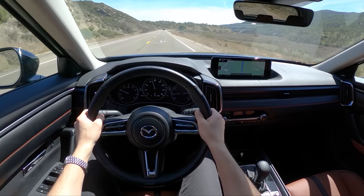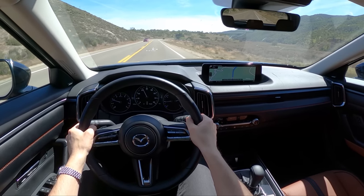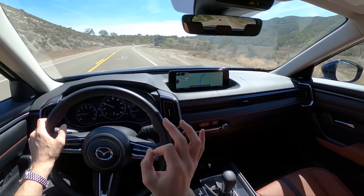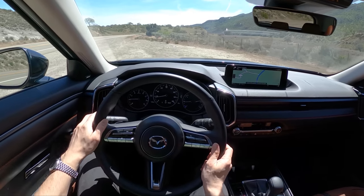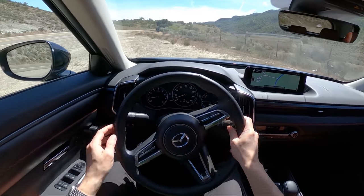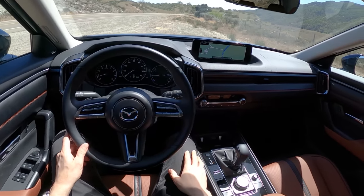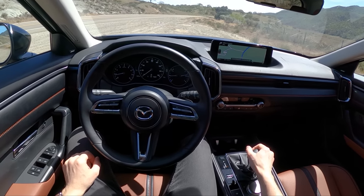All right, guys, well, how can we sum up this Mazda CX-50? I think there is really a lot to like with this new car from Mazda. It's kind of that Goldilocks right size for a crossover. It has enough off-road capability to get you pretty much wherever you need to go, to your camping trip, to your destination, without really compromising any on-road driving dynamics.